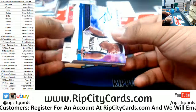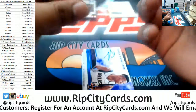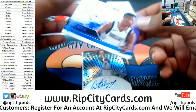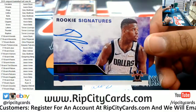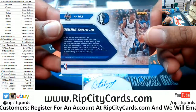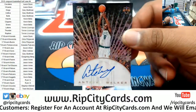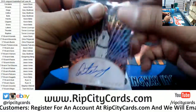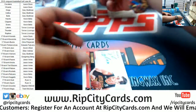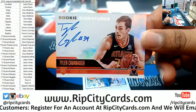Let's find out. Well, here's a Gobert to 49, Jazz. For the Mavericks, there you go, Chris Fitz. A Dennis Smith Jr. Numbered to 49. Decent. Celtics doing work. Antoine Walker. The Celtics autograph to 99. Rookie autograph for the Hawks, Tyler Cavanaugh.